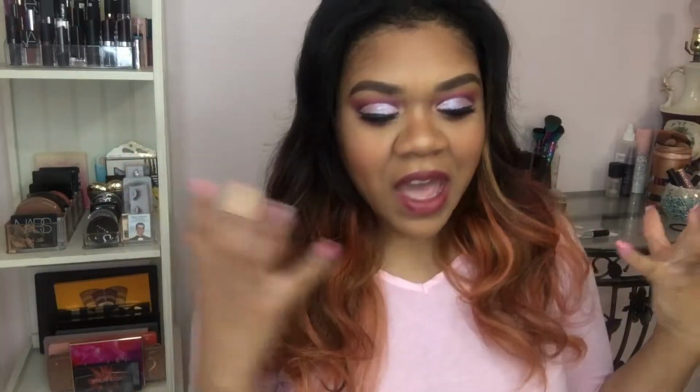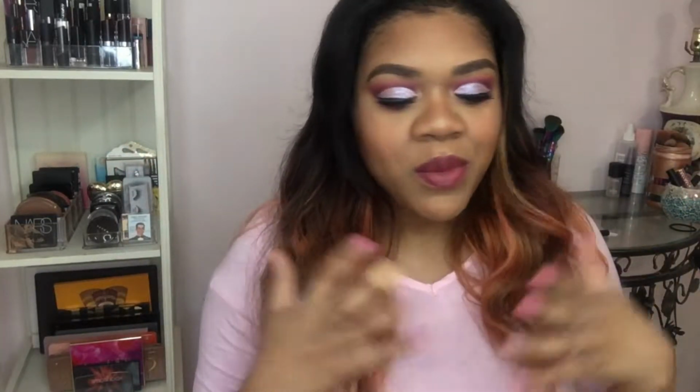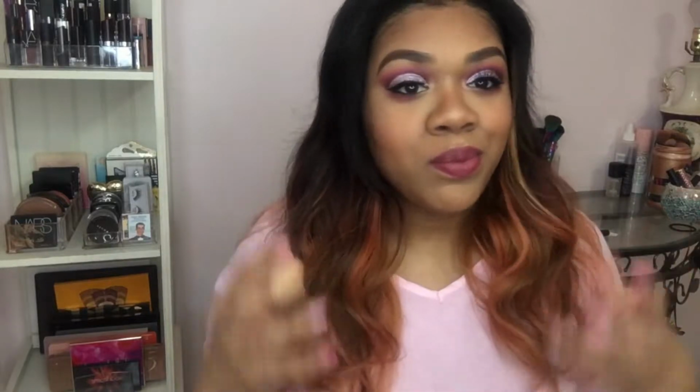I was just playing around with different colors and looks that I had, and I came up with this, and this is honestly one of the best looks I've ever done, one of my favorite eyeshadow looks I've ever done for you guys or just in general. I love the way it looks with my hair. I love the colors. I think it's just so pretty and sexy and beautiful, and I really hope that you guys enjoy it, that you guys recreate it.